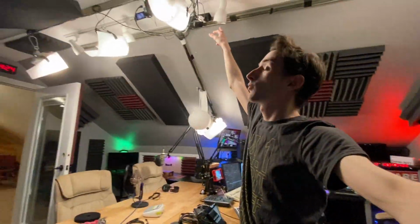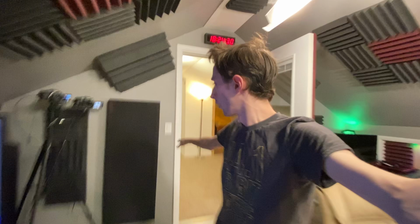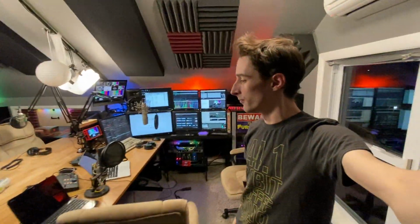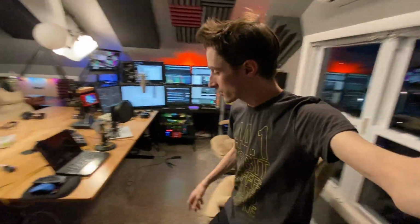Up here I have track lighting as well, and this track lighting is literally incandescent bulbs, and we have a little switch on the wall that turns those on. That's just if we're hanging out in here and chilling and want it to be nice and cozy. I went with incandescent because of high CRI. I think that's it.